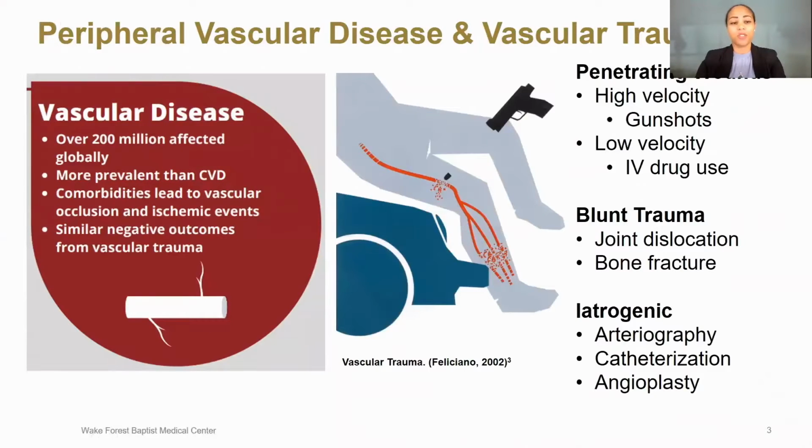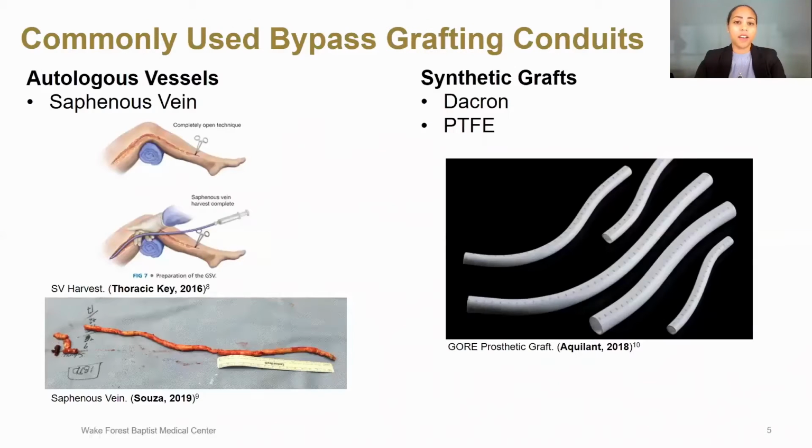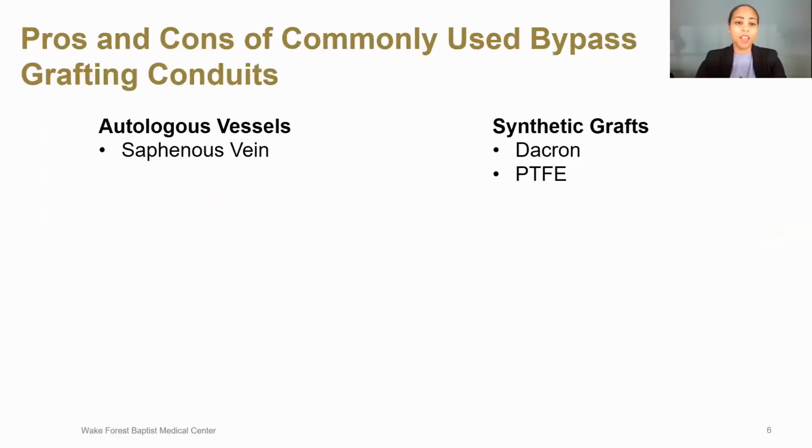Peripheral vascular disease and vascular trauma are what we hope to address with this research. Over 200 million people are affected globally by vascular disease, and vascular trauma includes penetrating wounds, blunt trauma, a combination of the two, or iatrogenic trauma from invasive medical procedures. Bypass and interposition grafting are one of the many ways to address vascular trauma and peripheral vascular disease. There are commonly used conduits such as autologous vessels like saphenous vein, which is the gold standard in vascular surgery, or synthetic grafts like Dacron and polytetrafluoroethylene.